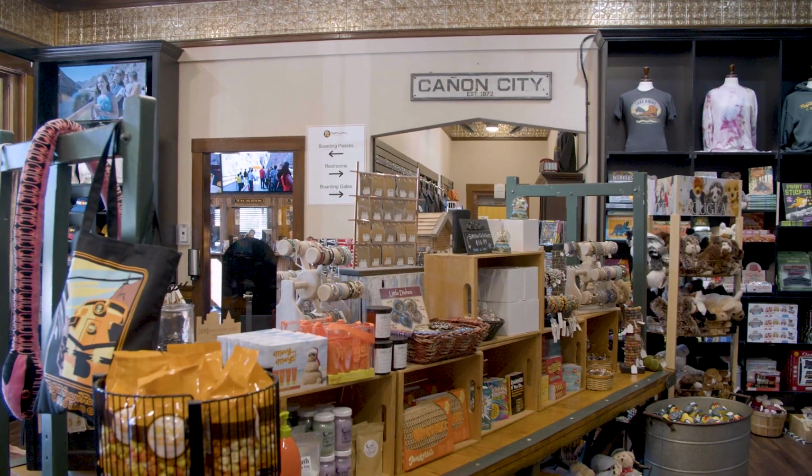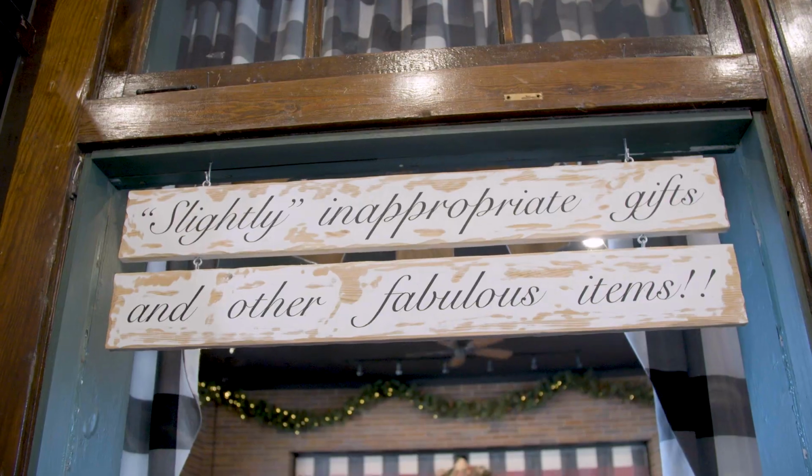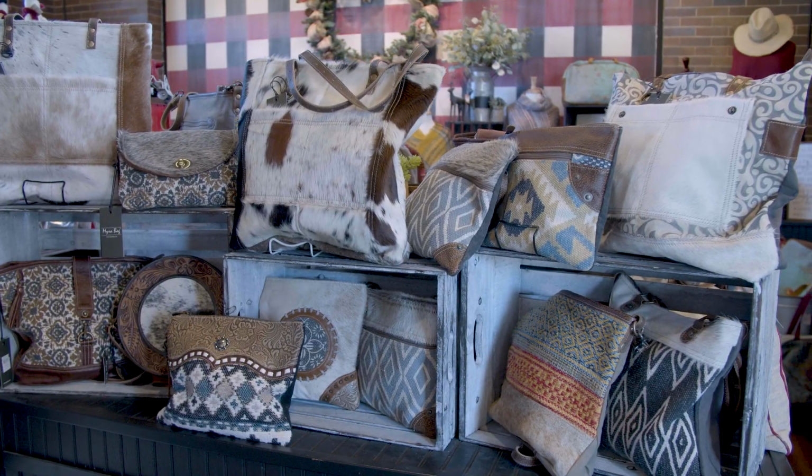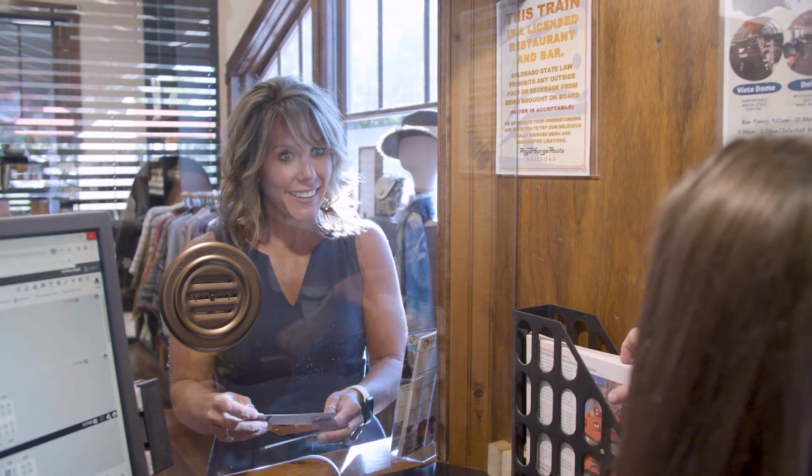This is the historic Santa Fe Depot, where guests come in for a really great retail experience we've created for them. And they pick up their boarding passes before they get on the train.